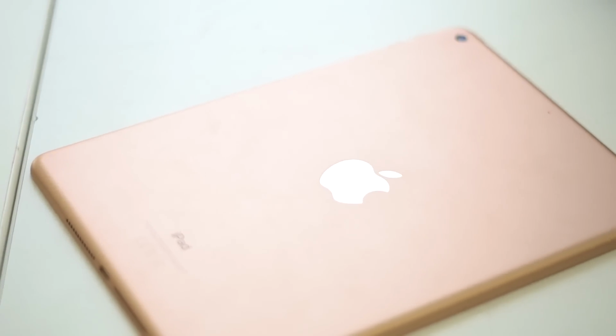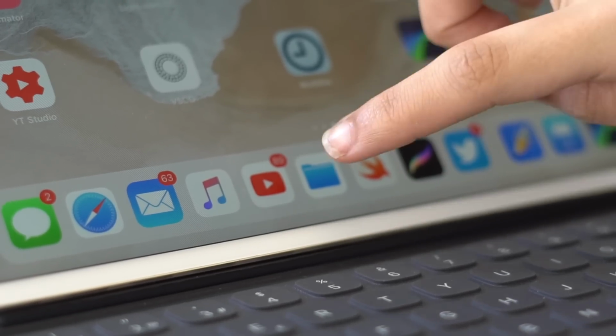I'm replying to emails all day. I'm answering on social media for you guys all day. I use my keyboard a lot. Now, guys, the stereo speakers, the laminated display, the True Tone display, the 120 Hertz, the iPad Pro also has 4 gigs of RAM, which is a big difference against the 2018 iPad.